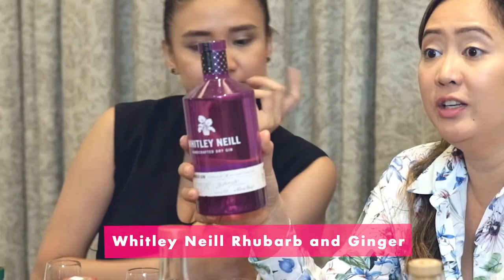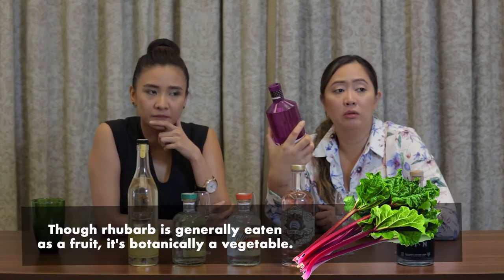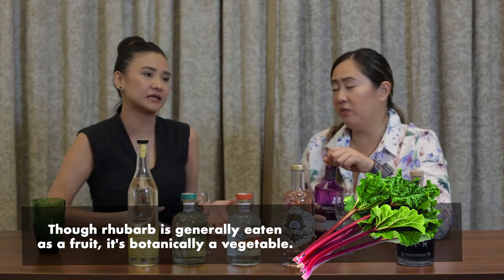So the next one we're gonna try is called Whitley Neill handcrafted dry gin, and it's got rhubarb and ginger. Oh, rhubarb! People don't usually know what rhubarb is because we really can't find it in the. Well, we don't have rhubarb in the Philippines. Exactly. It's very difficult to find.